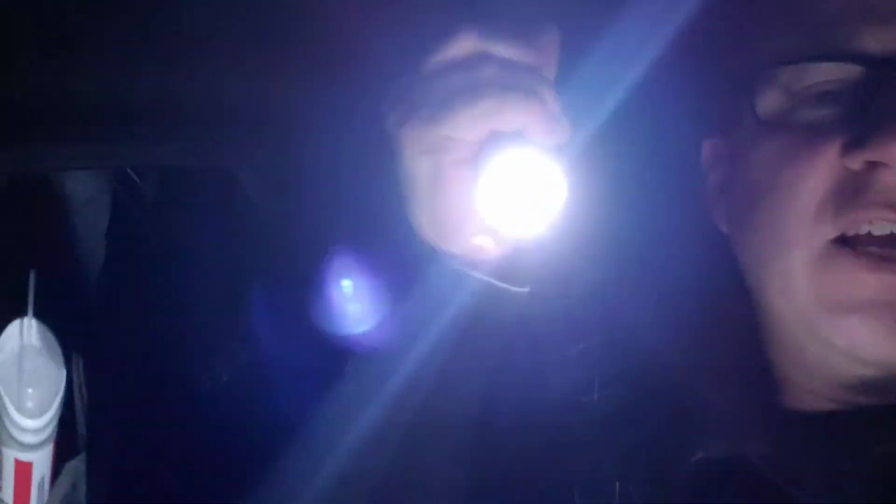And I am going to now hold my flashlight in my hand. I'm going to open the door. And as soon as the door opens, I'm going to turn my flashlight on, pointing directly behind my car so I can see. And I'm going to sweep the area to where the door is open, just like this.